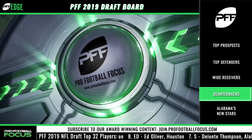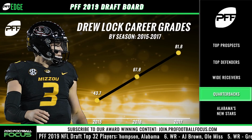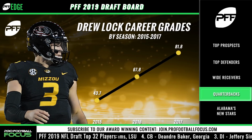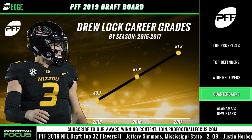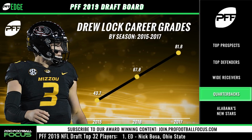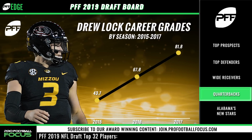You might see some names like Drew Lock, Missouri, not on the list. Still want to see more from him. Still locking onto targets a little bit too much. Has a great arm. Still have some question marks, though, coming out of that Missouri system that is just a bunch of man coverage, chucking it down the field. But I love Drew Lock's arm talent. I love what he can do throwing the ball down the field. We just need to see more consistency out of him on a week-to-week basis. So he's almost there in the top 32.